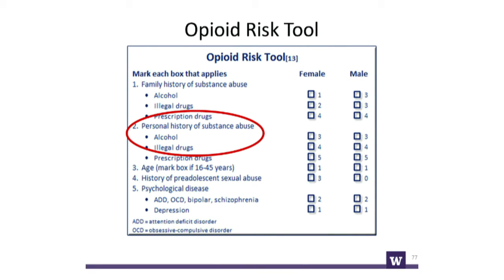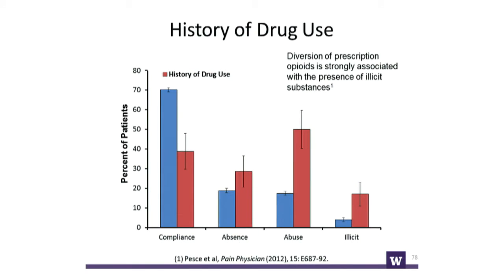Also in the opioid risk tool, personal history of substance abuse. This is something which we've looked at, and we found that it actually is a strong predictor for opioid misuse. Patients with a history of drug use, as mentioned in the chart, found through chart review, are shown in red, and you can see that they have under a 40% compliance rate, with the rates of abuse, and particularly abuse of illicits, being very high. Even their rates of absence are high.